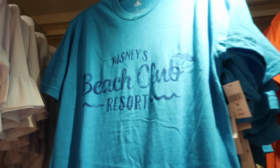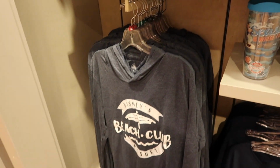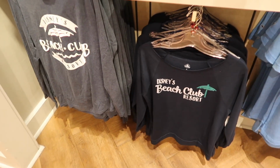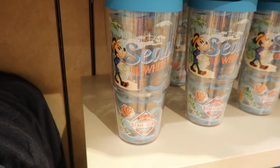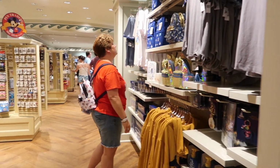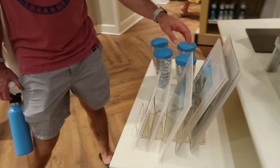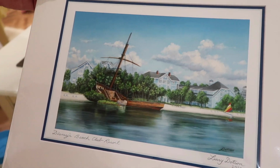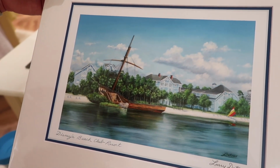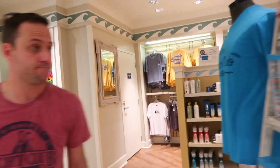And then there's just some Beach Club merchandise that you can get. There's a little to-go mug. And then they have some 50th stuff. Oh, is it a print? So here's the bigger version of it. That's so cool. That's beautiful. Yeah. With the shipwreck slide.